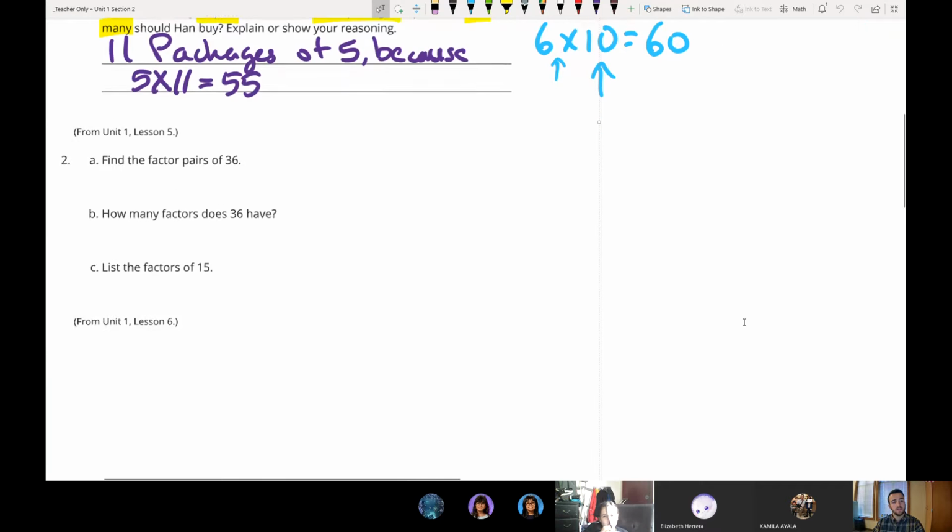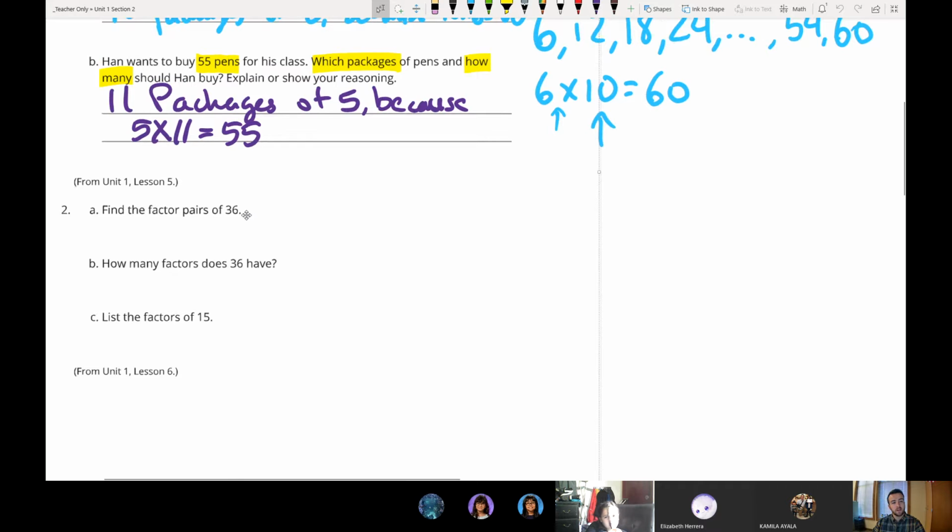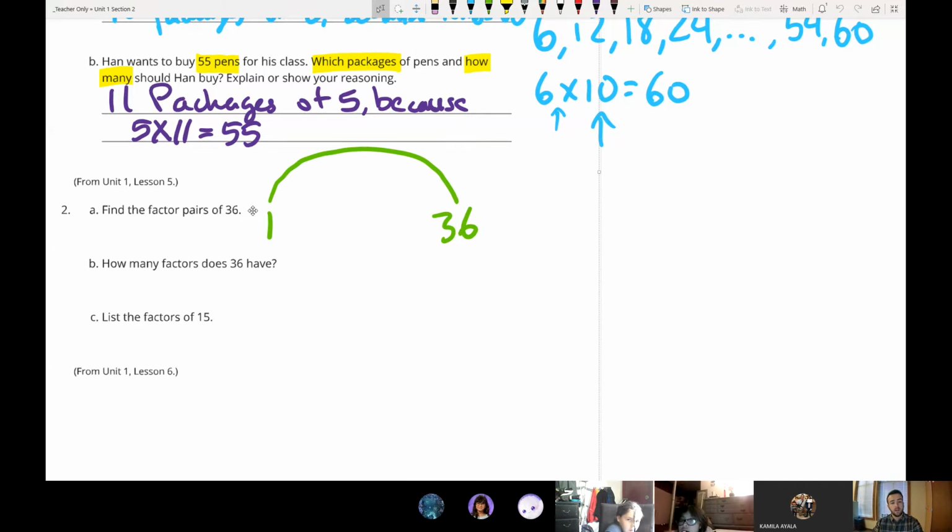I want to hear some other voices. Help me find the factor pairs of 36. Remember, we make the factor rainbow. We start with 1 and the number, right? Always 1 and the number. And then help me find the other factor pairs that are there. I know you can do it. We've been doing it the last 2 weeks. Eileen, could you help me?